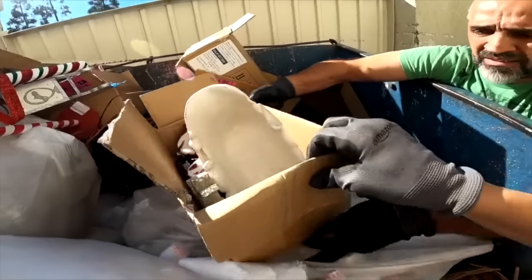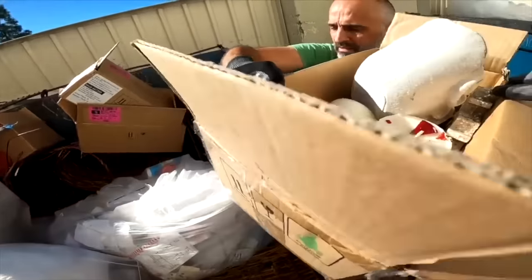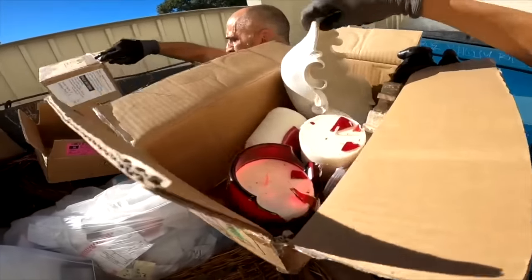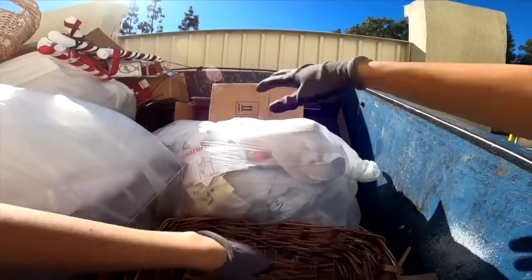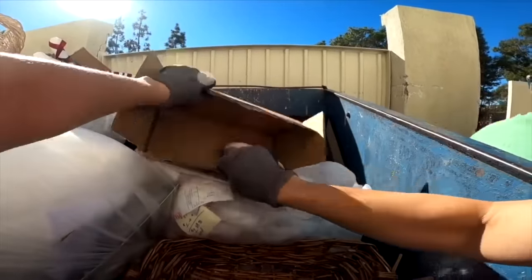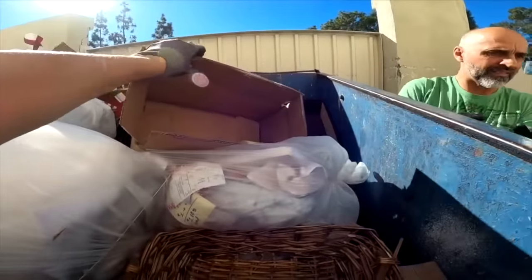Smells good. Yeah. I definitely want these candles. That's still cute. Yeah, this whole thing will take that. Yeah. Gotta see if we can find her head. Oh, here, stick these in there.